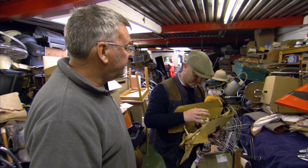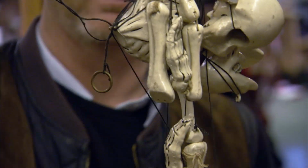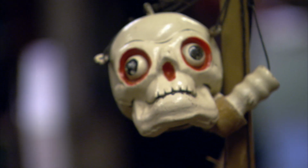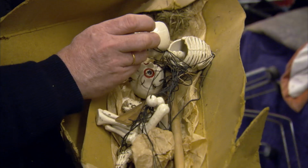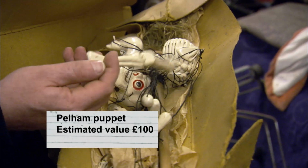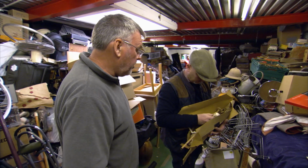You're right there. Bob Pelham began making puppets in 1947. Within a few years, Pelham Puppets really caught on, and his one-man band became an international success in the 1960s. Recently, there's been a resurgence of interest in them. Although this one is not in the best condition and the box is worse for wear, it could still fetch around £100. Something like that, with the condition, 35 quid.